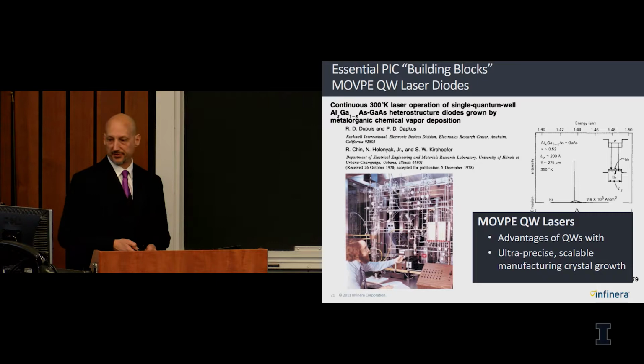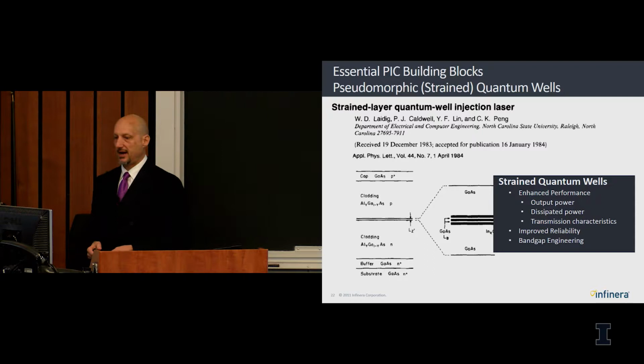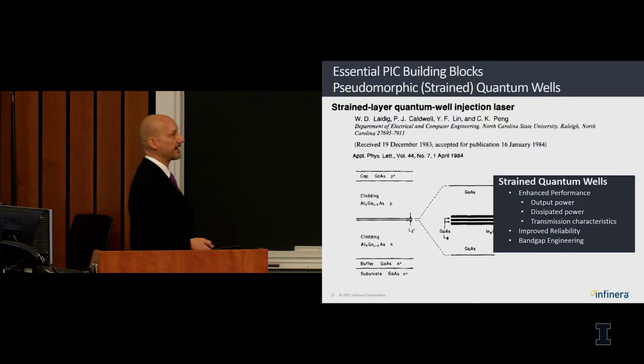Another important advance was the development of strained layer quantum wells. And this was done by one of Nick's students, Wynn Ladik, after he graduated. What strained quantum wells provide is even enhanced performance beyond quantum wells, both for output power and dissipated power, improved reliability, and also additional ability to access additional compositions and band gaps.